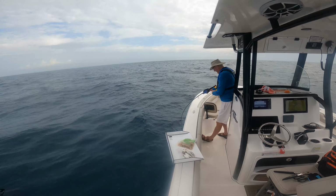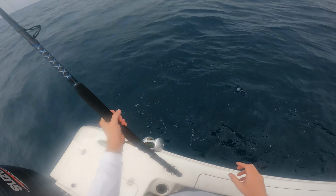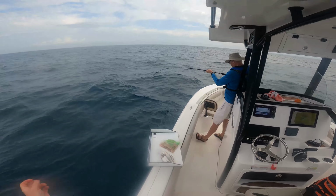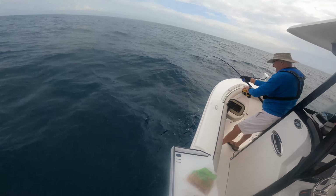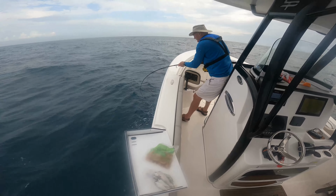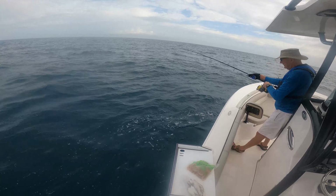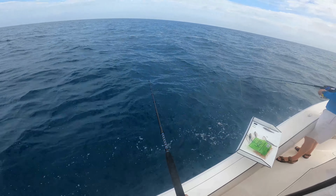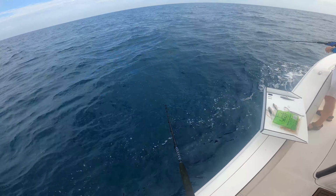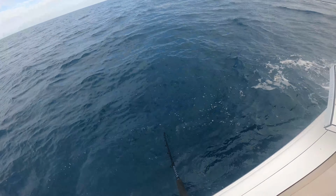Oh, we got a good one on. He's running. It could be a shark. I'm gonna come help you. Come on, keep him up. Don't take him near the trolling motor, Dad. Come left, not right. He might have a shark on. He pulled it? Yeah. I'm eating my grunt right now. Got him. Grab the net.